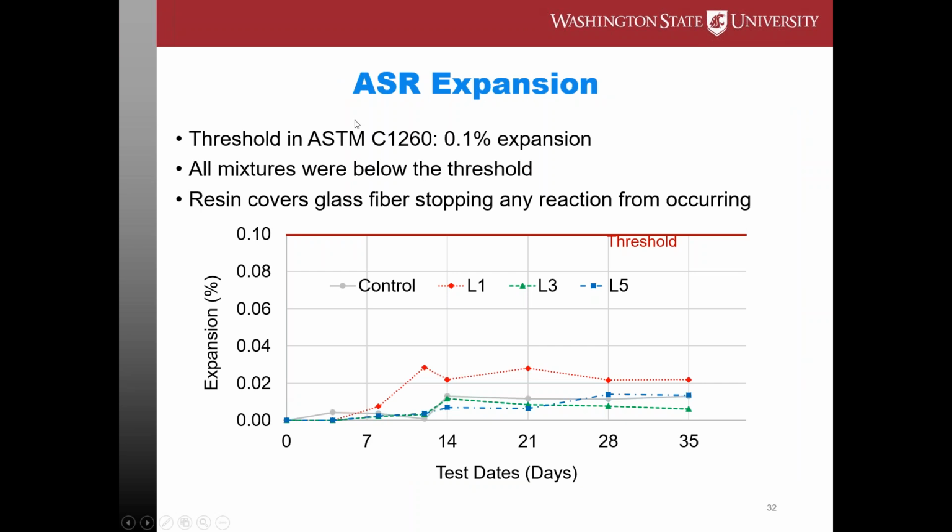And then the one last test that we wanted to run in terms of durability, we wanted to make sure that the glass, fiberglass inside the GFRP is not mixing within the alkaline solution, the pore solution, and resulting in the development of ASR gel, which expands the mixture and results in undesired cracking. So we followed the ASTM standard and ran an accelerated ASR testing.